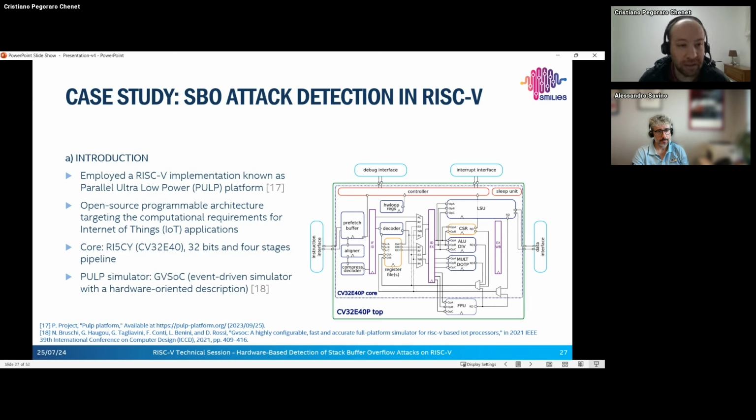The PULP platform made available a simulator called GVSOC simulator, that is an event-driven tool with a hardware-oriented description. And this is the simulator that we employed in our experiments.